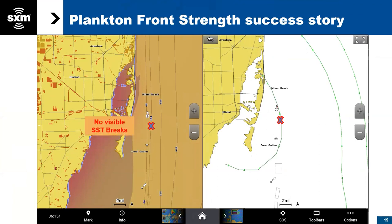Plankton fronts also come in handy in the summer, a lot of the time in Florida. It's just a big mush out there, right? There's not a whole lot of sea surface temperature breaks that you can even define. Sometimes a 1 degree break is substantial. Well, in this case, and I think this was a summer ago, the anglers went out and just found a number 4, a very strong plankton front, and caught the winning sailfish on this spot. So in the absence of one feature, look for other features.